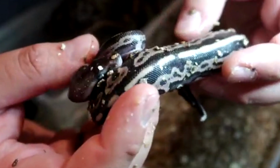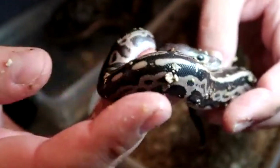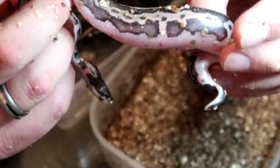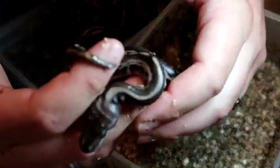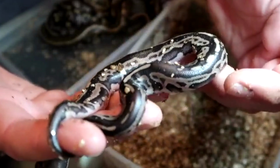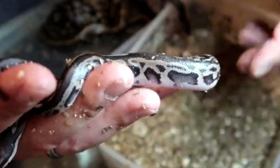This one I believe is possibly, again, a cinnamon, phantom, leopard, possible yellow belly, and the two previous I believe are the same but without the cinnamon, and you got the black pastel instead. That's what I believe, because this one's slightly lighter in patterning. It's very hard to be able to tell really.